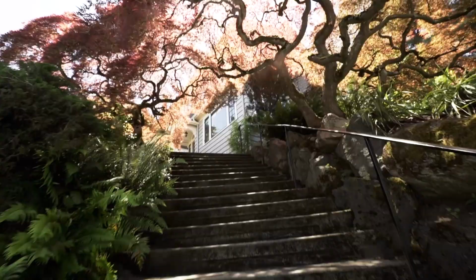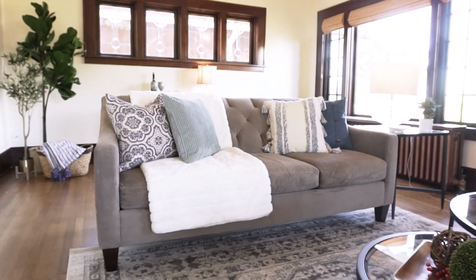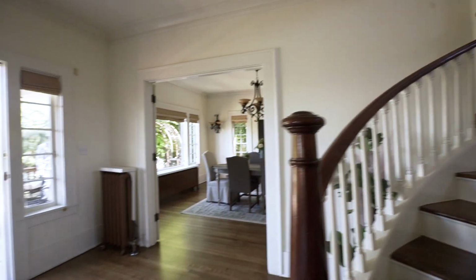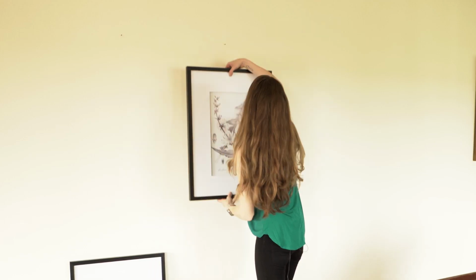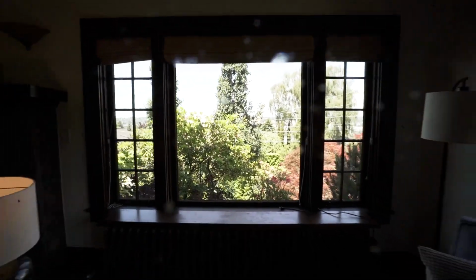We're going to show you how we were able to update this 1920s house into this beautiful home. Believe it or not, this home is 100 years old. In the heart of Seattle, it is absolutely stunning and it has so much character to it, but it's still a bit boring. I'm really excited to show you guys some really fun tips and tools to bring some life to this space.